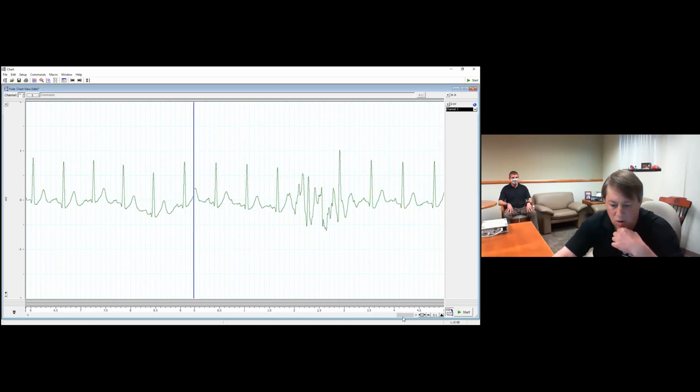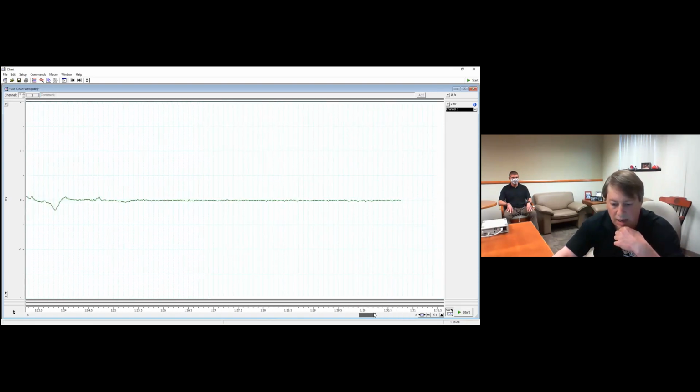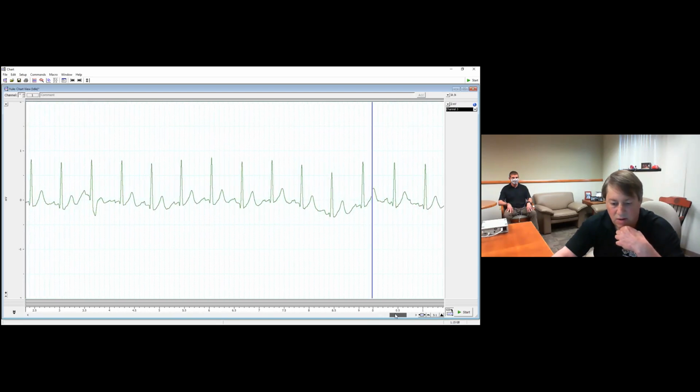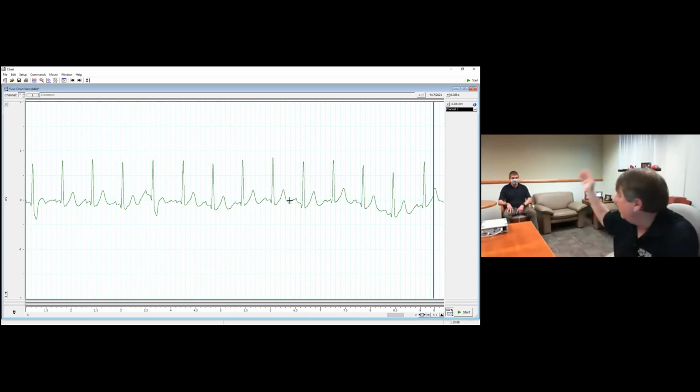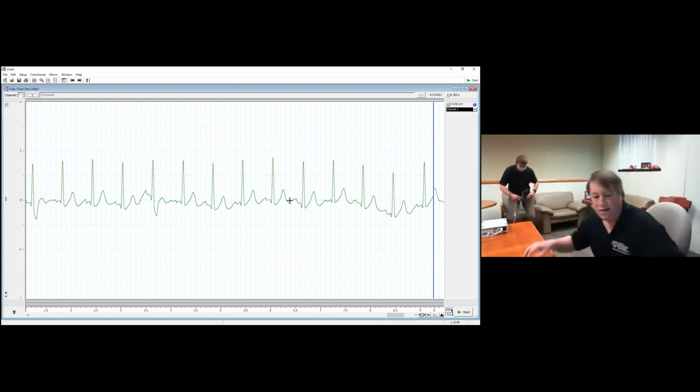I'm going to stop here and go backwards a little bit to where we had the trace. Okay, so here you can see the P wave, the QRS complex, and the T wave. So now I have David do some exercise. We're going to have him do a little bit of exercise to try to get his heart rate up.